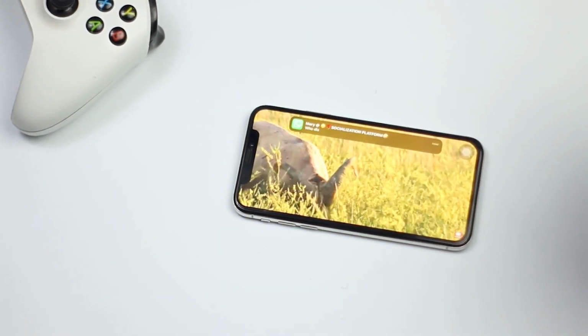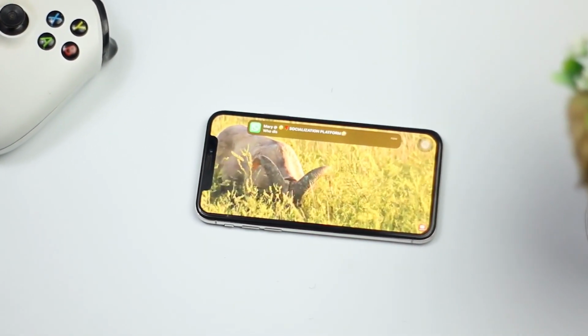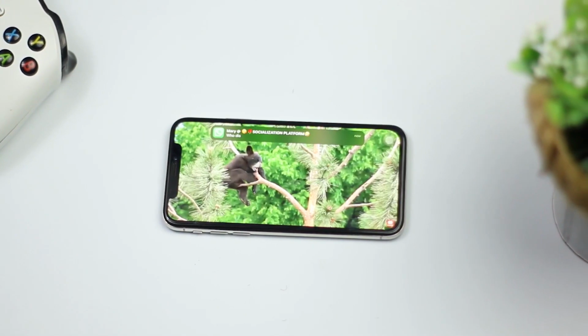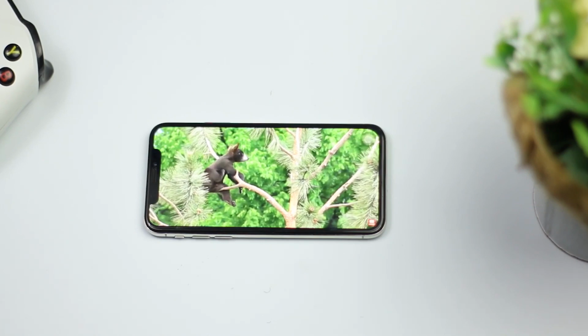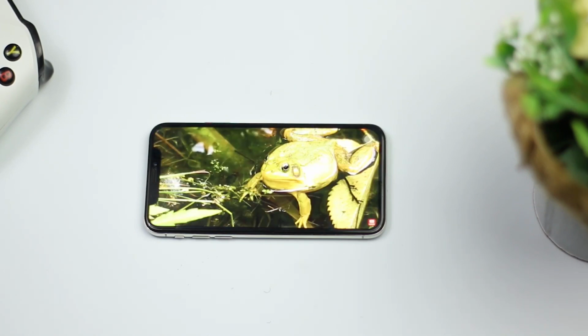But then again, this is a 5.8-inch display, not just a 5.8-inch. This device was the first iPhone to come with an OLED display with HDR support. So if you're watching YouTube videos, you get HDR support on there, which gives you very crisp and detailed videos in terms of video quality if you are streaming content on Netflix, YouTube, or any video streaming site.